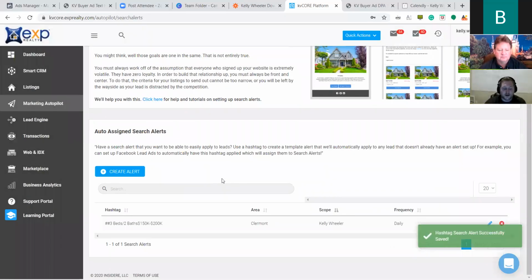So once that alert is added, the lead comes in, they've selected their information, that hashtag comes in automatically. This triggers, so within 2 minutes, they're getting a text, 10 minutes, they're getting a text, 15 minutes, they're getting an email with properties that they told you they were looking for. And then 20 minutes or an hour later, they're getting another text message, all within the same day.